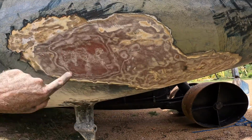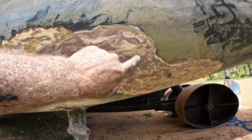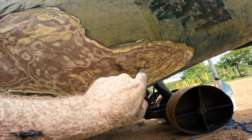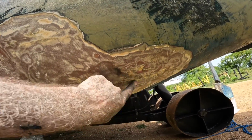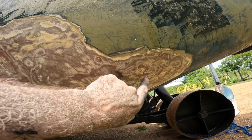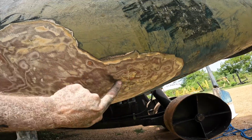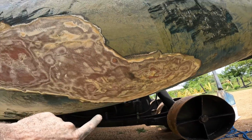So I've gone a lot bigger. This is all good fiberglass here. You can see here there's a little bit of it. That must have been where a sharp piece of coral was, but there's no water inside. There's no water here. It's not wet at all. So that'll just be a piece of fiberglass, another piece, probably 3 layers of fiberglass.